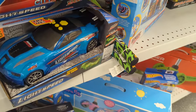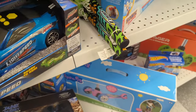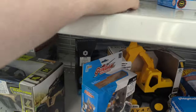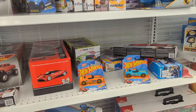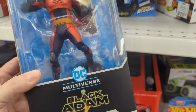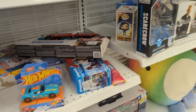So, pretty cool. Let's see. Gundam. Playmobil action. Bone Shaker, Turtles, looks like that's it, but cool to see Adam Smasher. Don't really need it, but cool to see. Alright guys, I'm getting out of here, on to the next.